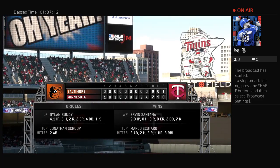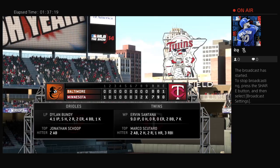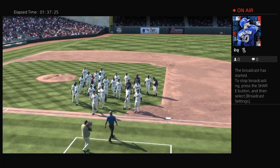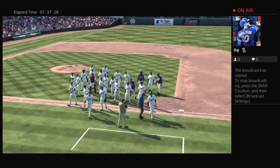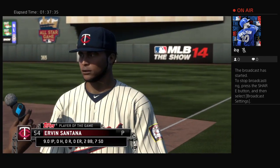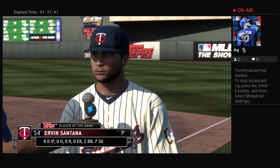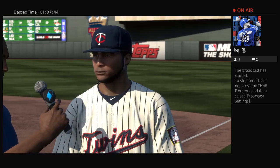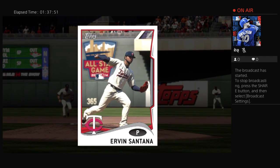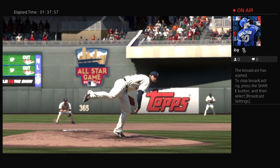One more look at the final line score there to see the great pitching performance that led his guys to the victory. And guys, the Twins were given a great boost in this one thanks to the start of this man, Ervin Santana. Take a snapshot of that. He's our top player of the game. Yeah, but probably the easiest player of the game decision we'll have to make all year. He got some help along the way from his defense, but all in all, this was his show. And he winds up in the history books with a no-hitter.